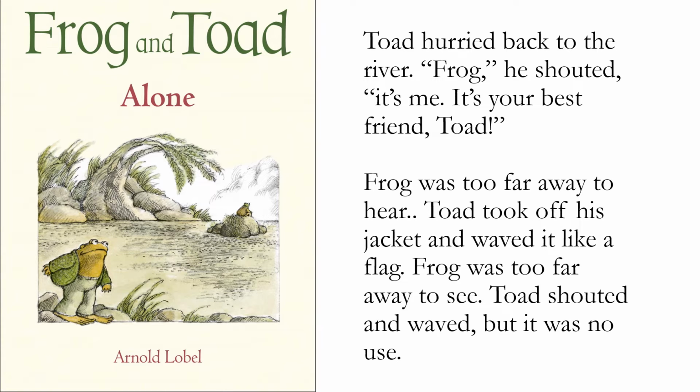The author chose waved it like a flag and the word shouted to show that Toad was desperate and that he wanted Frog's attention. He wants Frog to know that he is there and he doesn't have to be alone anymore. Okay? So we use words, not just boring words like said. We try to use different words so we can tell our reader exactly what is happening and how it's happening. Let's try another one.